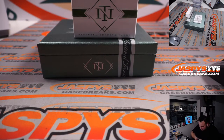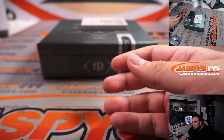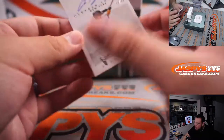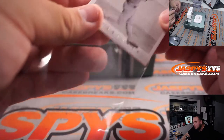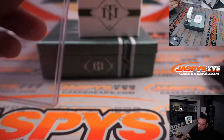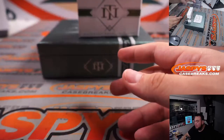Back up to 19. And last one here. Oh, sorry, not last one. I guess there's two, or three, maybe. Gleyber Torres for the Yankees. Ed Aarons, there you go. 16 out of 99. Thought that was just going to be the book. Nice way to end that.